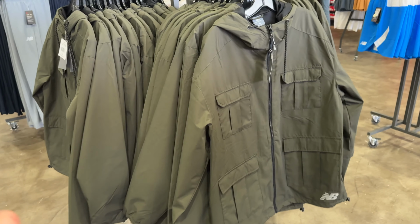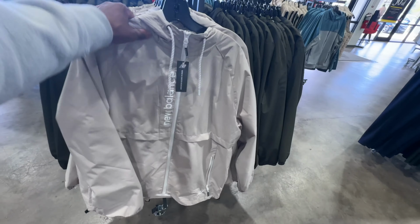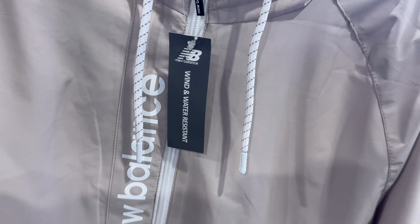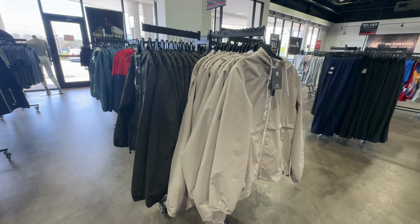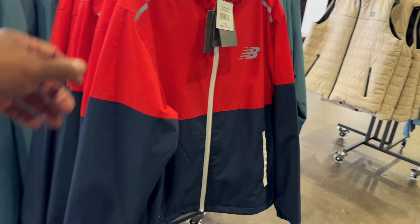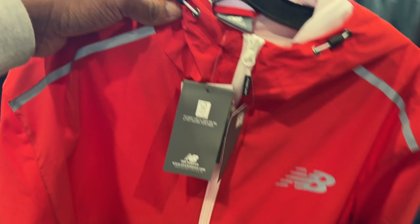Then they got this heather green, four pockets on the front, drawstring cord, same price, different color. I actually like this. It's wind and water resistant. I love that bone tan colorway, same price, same discount. These joints will be $41 plus tax. What about this jacket? Dope colorway, same price, and you get a hoodie. Another wind and water resistant jacket, it just doesn't stop.